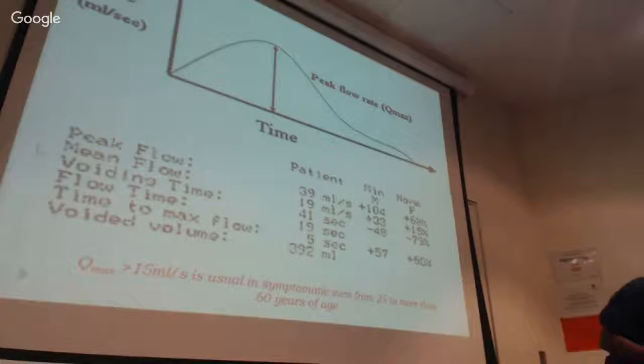Anything else? Strictures, that's the other one. So in young guys, this would be poor flows and a very weird picture, where you wouldn't expect this guy to have BPH. Always worry about a stricture. And they have a very characteristic flow pattern as well.